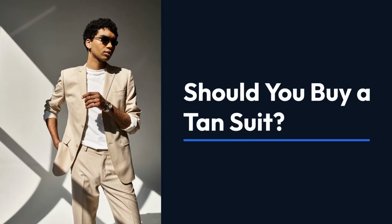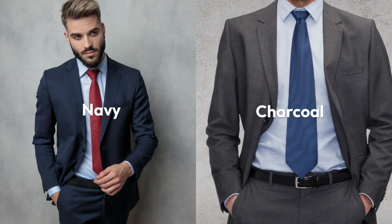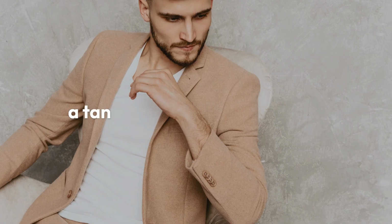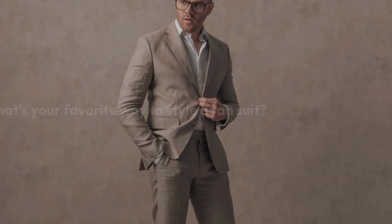So, the big question, should you buy a tan suit? After you have a navy or charcoal suit, which is more versatile, a tan suit is an excellent choice, especially in warm climates.